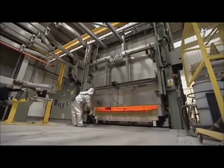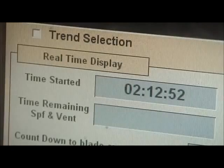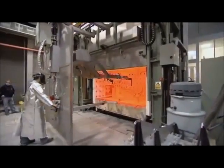It gets very hot. After about 30 seconds you've got to come away. You can't stand there too long at all. If you do, you just start burning. All your gloves, fingers, everything. It takes 4.5 hours for the gas to slowly inflate the blade to its precise aerofoil shape.